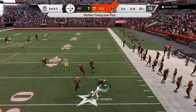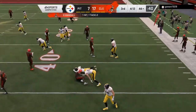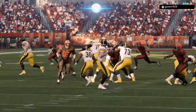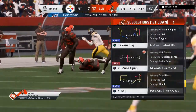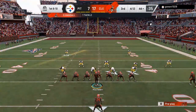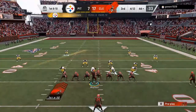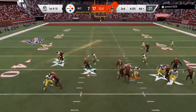Into heavy traffic, and it's intercepted. Picked off by the former first-round pick, Demarius Randall. And they'll take over inside the 45 at the 44-yard line. Brandon, this is a veteran quarterback back there. He should know better than to make a throw like this. This is definitely not his best ball. And I think he knew this was trouble the second it was leaving his hand.